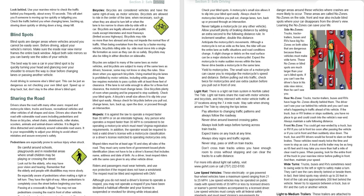Section 3. Safe driving. Bicycles. Bicycles are considered vehicles and have the same right-of-way as motor vehicles. Bicyclists are allowed to ride in the center of the lane when necessary, such as when they are about to turn left or when the lane is too narrow to share side by side with a car. Bicyclists are legally allowed on all public roads except interstates and most freeways, limited access highways.